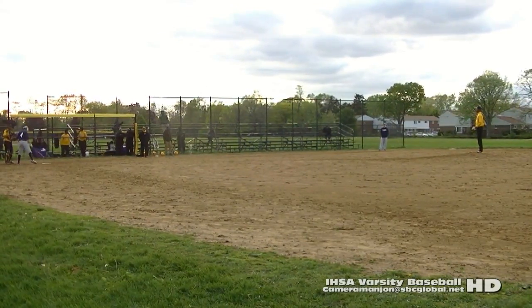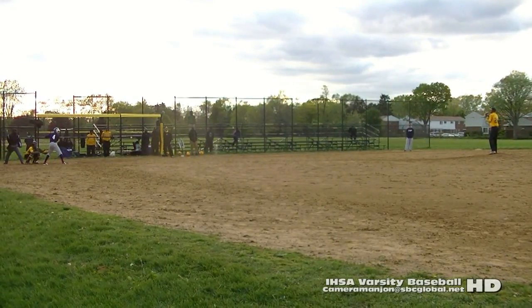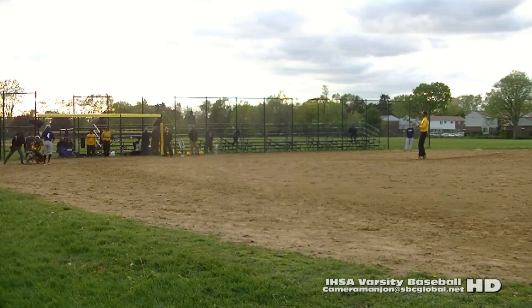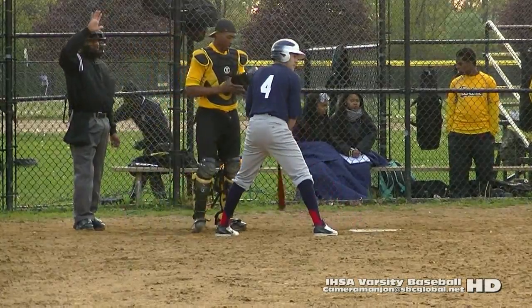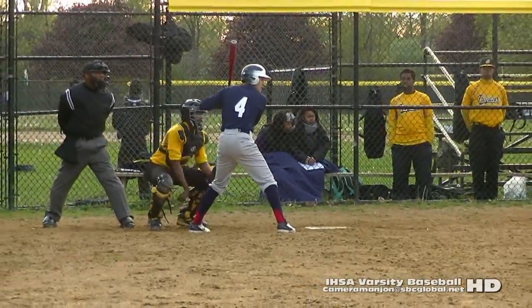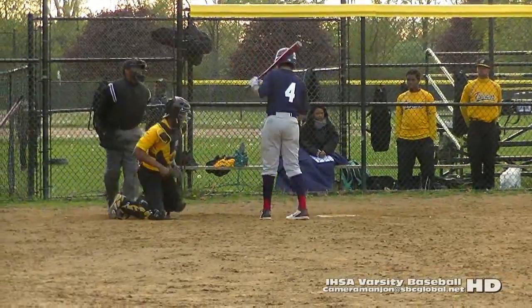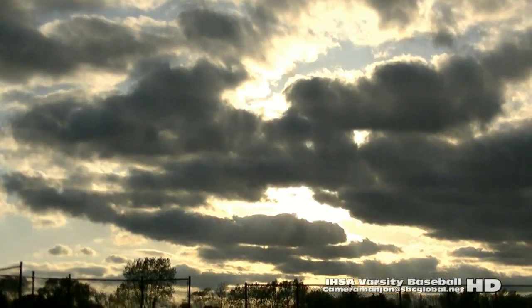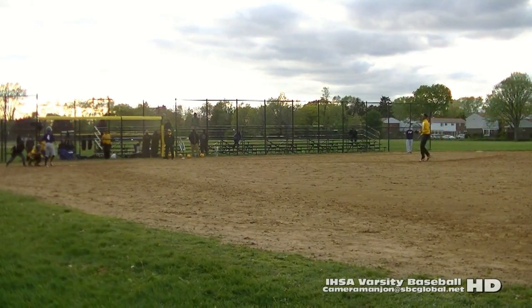One away, bottom of the fifth. That brings number 4 to home plate for the Patriots. First pitch, low. In the dirt. Sun is behind this cloud. I think it's going to break out one more time before the game is over. Strike is called.